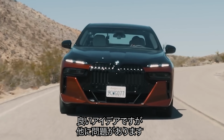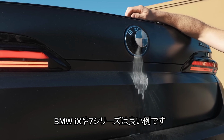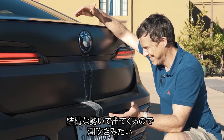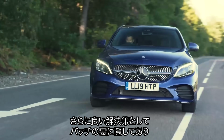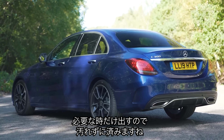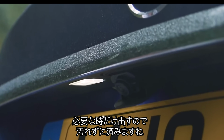It's a good idea, but some makers haven't quite got it right. Take BMW and the new iX and 7 series for example. These cars' washer systems pump out so much soapy water that it looks like the car has wet itself. A better solution that a lot of other manufacturers use is to hide the camera away, usually underneath the badge, until it's needed. Then it pops out, and once you've done the maneuver, it pops away again, so it never gets covered in road grime.